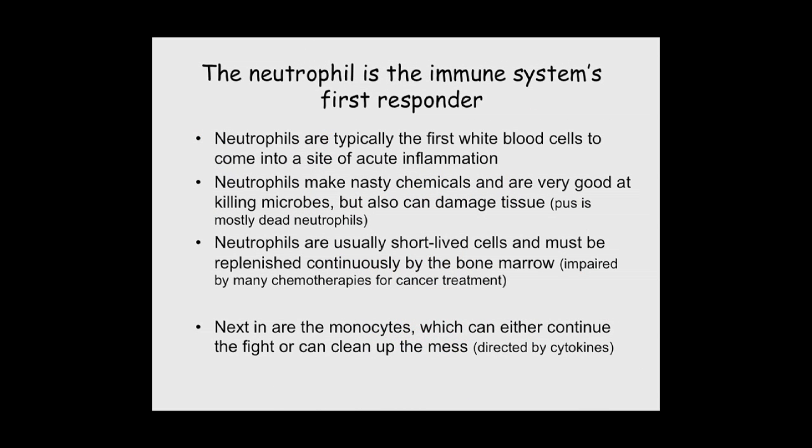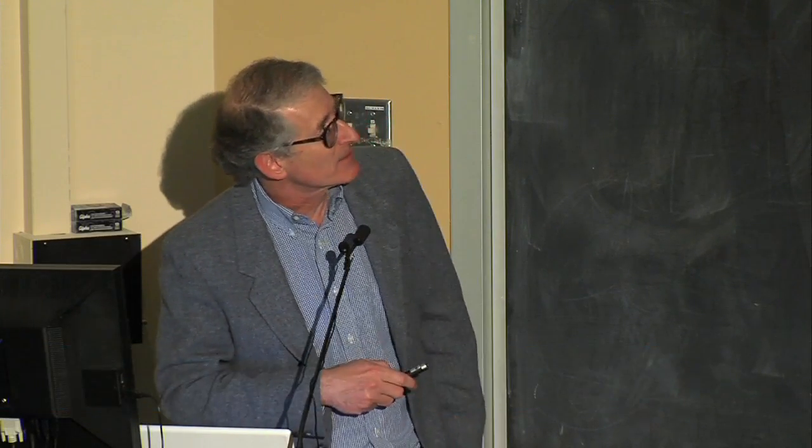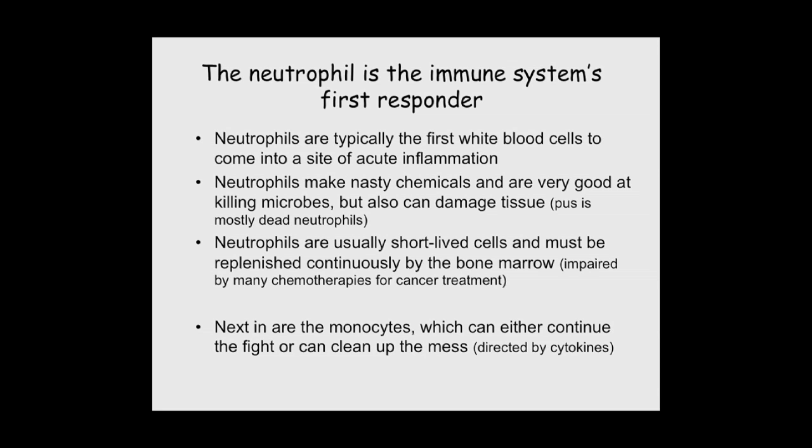So as I indicated there, the neutrophil is the immune system's first responder. If we have an infection with bacteria or a fungus, yeast type of cell, it's the neutrophil that's going to come in and do the heavy lifting. So neutrophils are typically the first cells that come in. They are really good at killing things. They make a lot of nasty chemicals, including bleach molecule. Basically what we use as bleach is one thing that the neutrophil makes. They're very good at killing microbes. They can also damage tissue in the process.